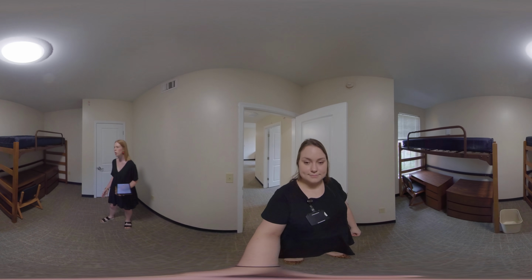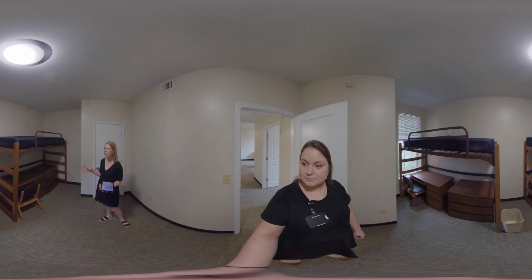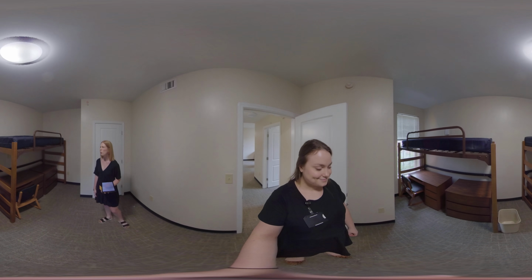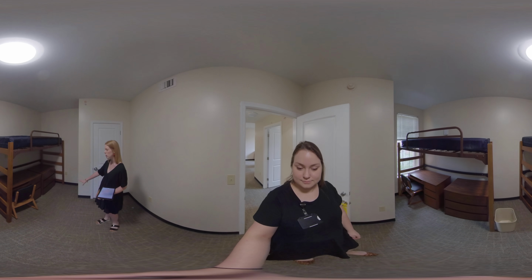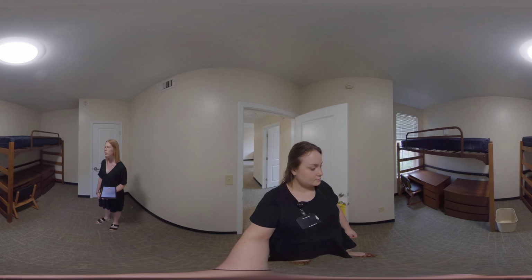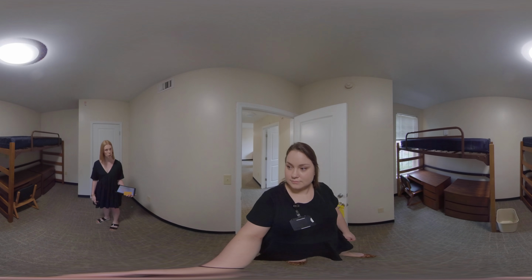So in this room, there are 2 twin extra long beds. You have the beds, and then we have the desks with some dressers and the desk chair, and there's 2 of those, so 1 for each person.